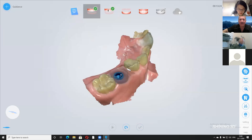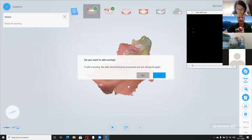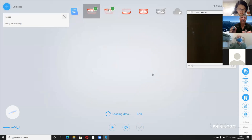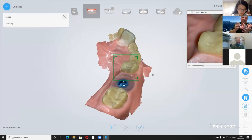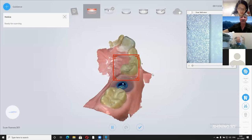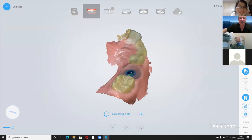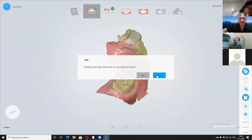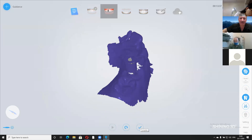Let me just go back here. Take the scan body away. Anytime you can come back and continue. So it's processed, complete. Yes, that was this scan here. And finish it. Come on, this was this thing here.